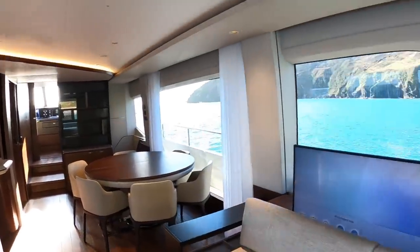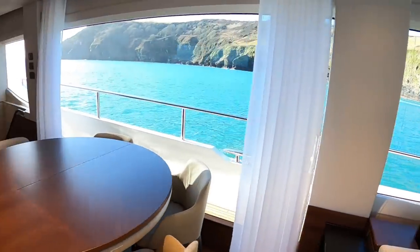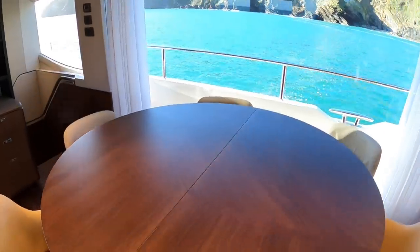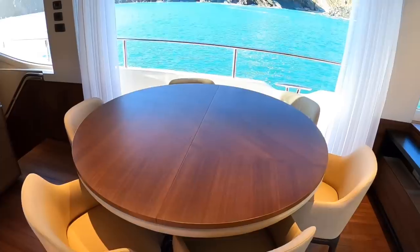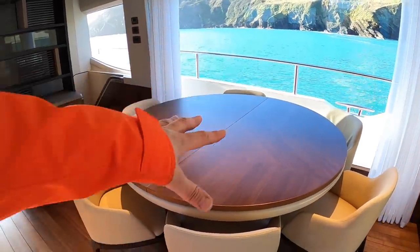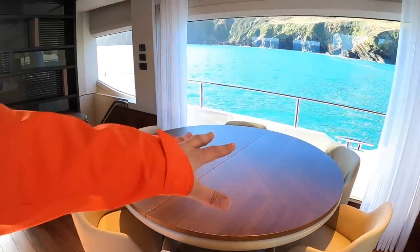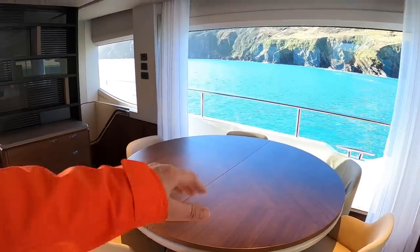Let's move up a bit further. That's that TV coming all the way up. Dining table here. Now, you can increase the size of this because you can see it's got a split in the center. That means that'll pull out wider if you want to dine more people. But also on this one, it's electrically controlled and you can power that out to the center or bring it back in. So it's fixed in terms of not being able to move around, but you can alter the position electrically.